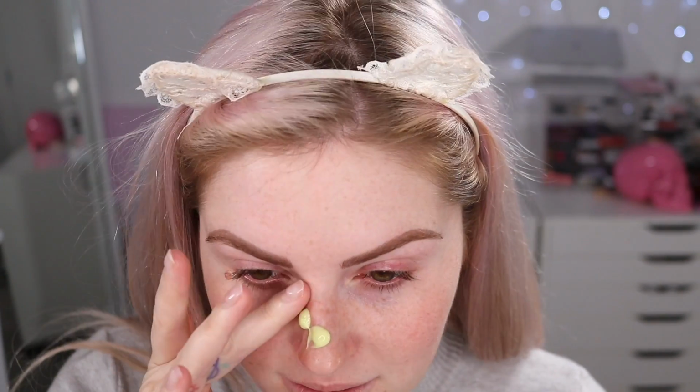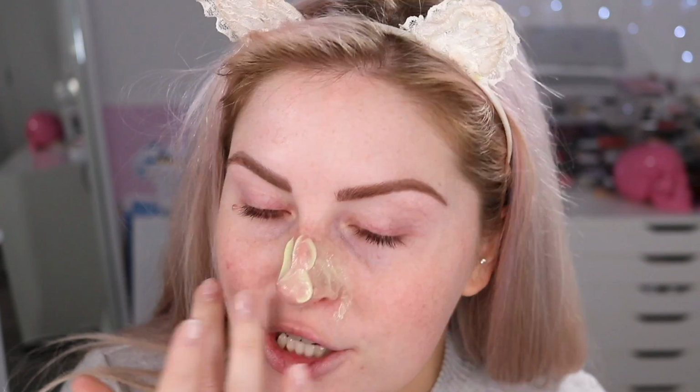I don't know what it is, but I always get worse blackheads after I've been traveling, if it's been really hot, or if I've been on a plane for a long time, or if I've been slacking with removing my makeup properly. So it's all about looking after your skin and doing the best you can, but everyone gets breakouts, so I just want to say don't be ashamed of your skin. If you have breakouts and blackheads, who cares?